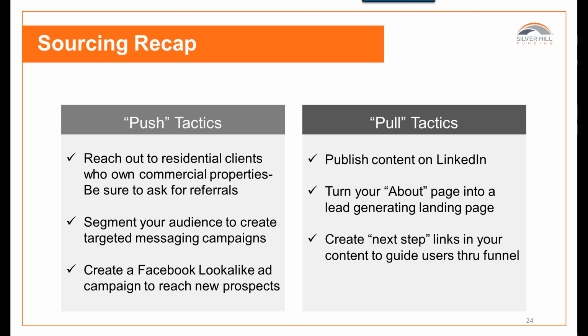On the pull side, pull tactics, publishing content on LinkedIn, we talked about that, or actually anywhere that you can start getting things published and out there as an authority, a subject matter authority figure, is a good idea. But also, remember that about page. Start working on your about page, and create a way for them to connect at your about page, not waiting for them to get further into your website.